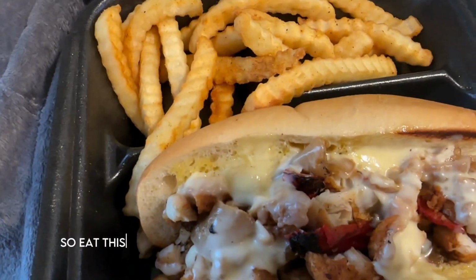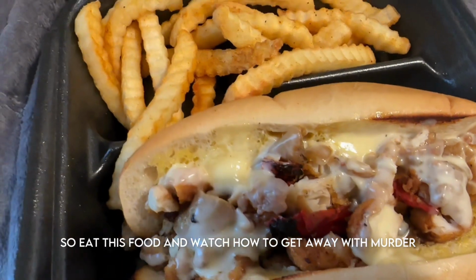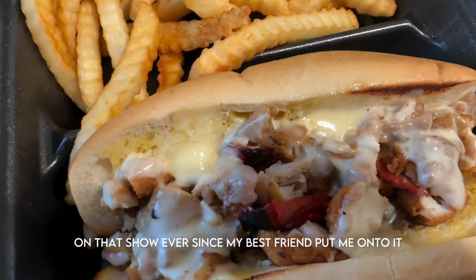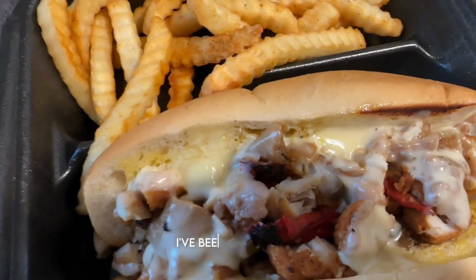And y'all, I'm about to eat this food and watch How to Get Away with Murder because I've been stuck on that show ever since my best friend put me onto it. I've been into it. I've been watching it.